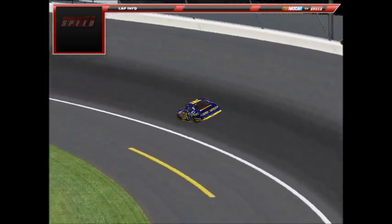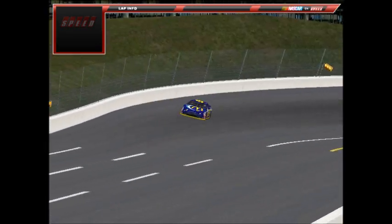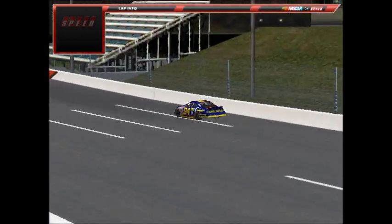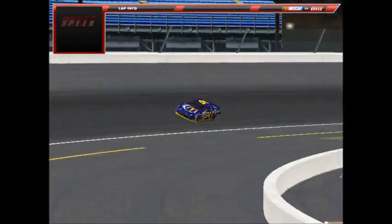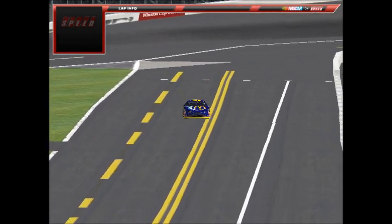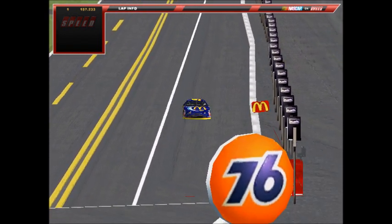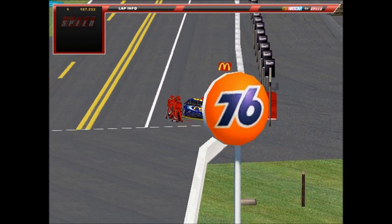Into turn number 1 she goes here, as the lap to beat, of course, again, 125.271 by Seth Cole. That's his lap to average to beat. In the third turn, now Shelton will start slowing down for pit road to bring the attention to her crew. On the pit road she goes. Shelton's first lap, an okay 157.233. That's her lap, and she makes it to a stop perfectly.